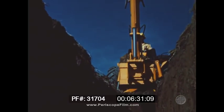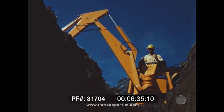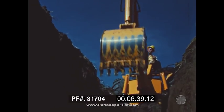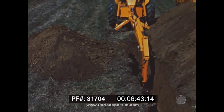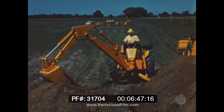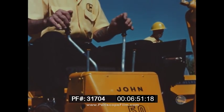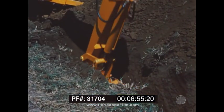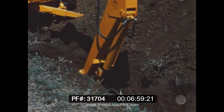Digging deep, clean trenches is all in a day's work for the center-mounted 50 backhoe. The hydraulic-powered boom swings smoothly through a 205-degree arc. The backhoe offers a maximum digging depth of 13 feet 6 inches and has a 20-foot 3-inch reach at ground level. Simplified 2-lever control speeds work. The Husky bucket has tough side-cutting edges and replaceable digging teeth.